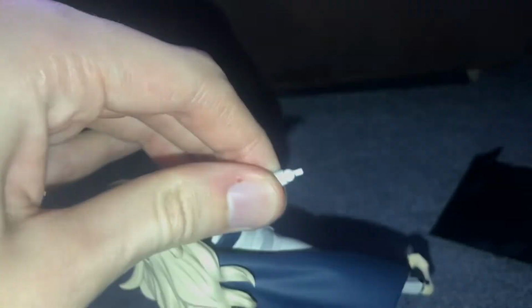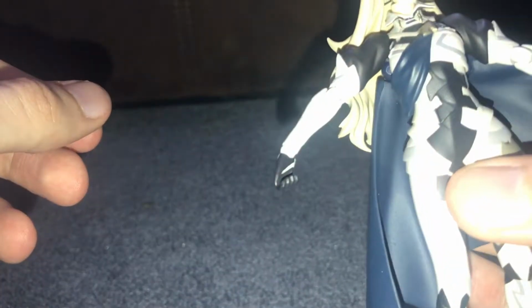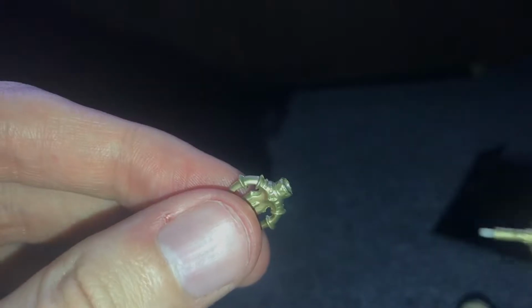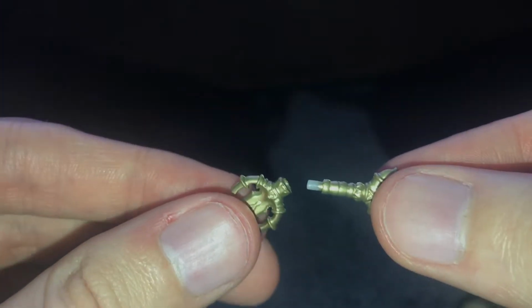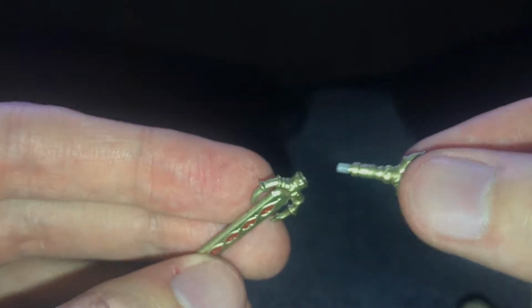Okay, so just like the Nendoroids, the hands come off pretty easy. So there's her changed hand. And the Yato blade, you're supposed to be able to pull this out. Be careful, because you don't want anything to break. Okay, see that? Sorry for my ugly fingers.